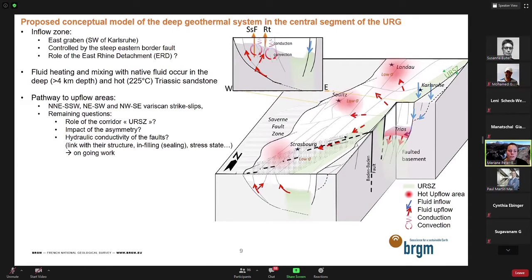We still have some remaining questions about the real role of the Upper Rhine shear zone in the fluid pathway and circulation, and what is the real impact of the asymmetry. And we currently try, through ongoing work, to tackle the question of the hydraulic conductivity of the faults depending on their set, their direction, and the link with their structure, their infilling, and the stress set applied to the different faults.